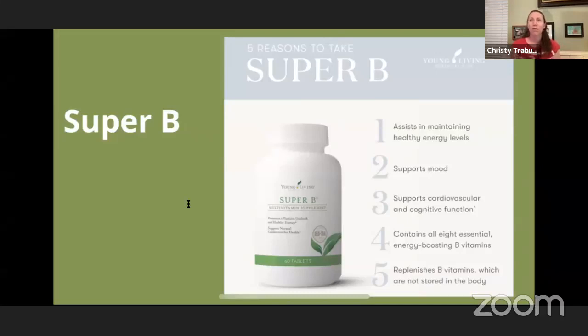I think we've all had a master course in some of these critical minerals and vitamins in the last few years, as we've all walked through a pandemic. So it's great to know that these supplements already have these things right here at the ready. It has selenium, as selenium yeast, which supports the immune system and is a trace element that helps prevent cell damage. And then it has PABA, which stands for para-aminobenzoic acid.